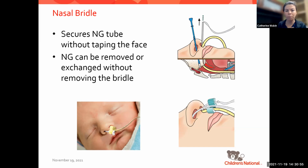An important pearl for nursing to remember is you can remove the NG or even replace the NG without removing the bridle. It is that string that connects it and holds it in place, and you have a little trap door there that opens and closes for the NG. So if you have a patient you're thinking we don't need the NG or the NG is clogged, open it up, take it out. Do not cut the string. Once the string is cut, the bridle is out and is going to be removed.